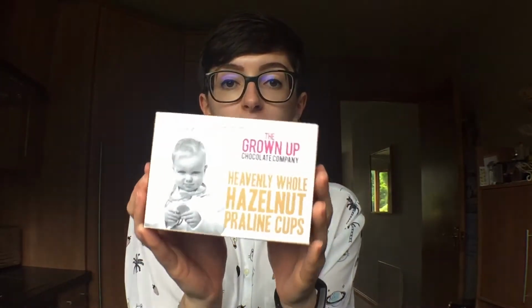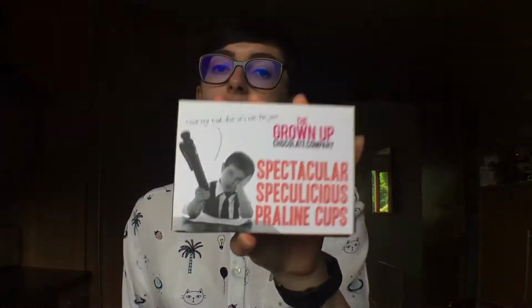So the Grown Up Chocolate Company are based in Essex here in the UK. The first chocolate treat we're going to be trying from the Grown Up Chocolate Company today are these spectacular, speculicious praline cups. Try saying that when you're drunk. These describe themselves as milk chocolate cups with a spiced praline filling. I love that this chocolate comes in boxes. I think it's really cute.